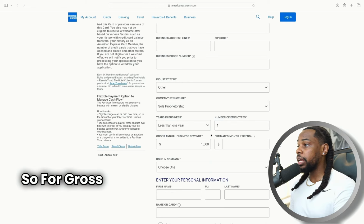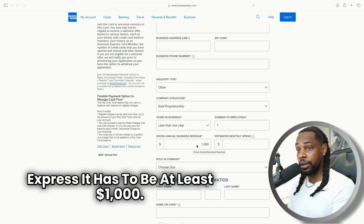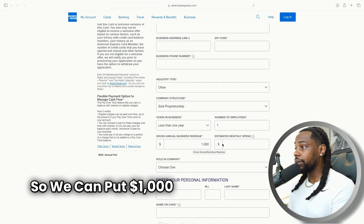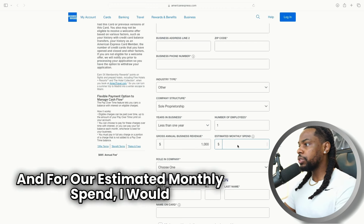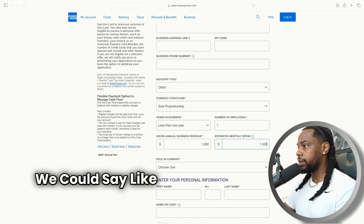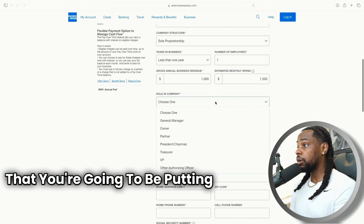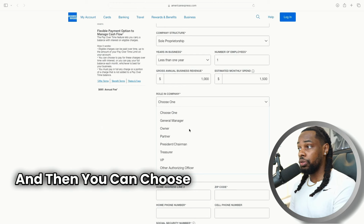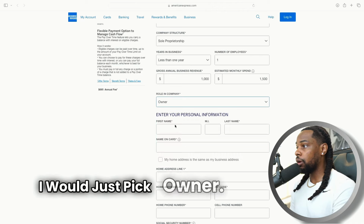All right, so for gross annual revenue, remember with American Express, it has to be at least $1,000. So we can put $1,000 here. And for our estimated monthly spend, I would just try to be as honest as possible. We could say like $1,500, whatever you honestly think that you're going to be putting on there. And then you can choose your role. As your role, since you're a sole proprietor, I would just pick owner.